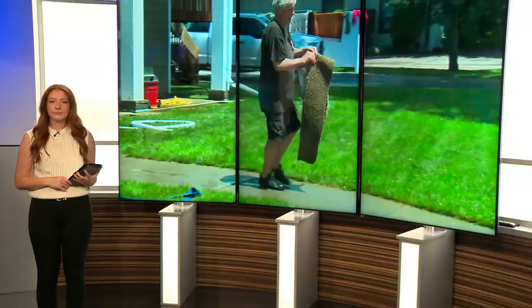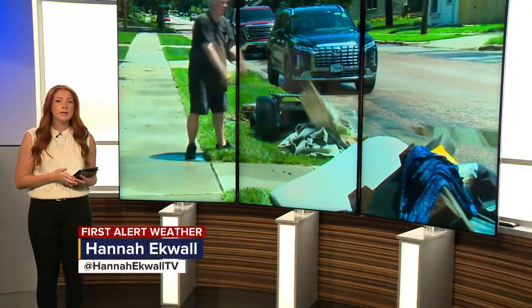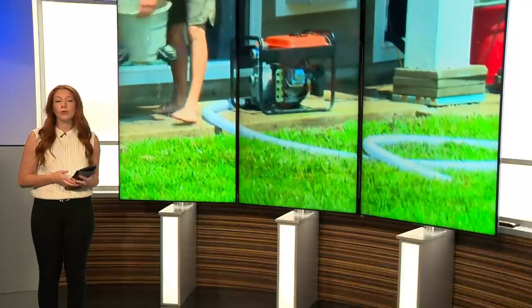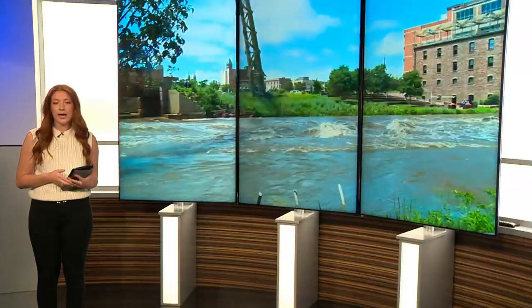Other health concerns that can be caused from floodwaters include mold. Officials from the health department say if you begin to see it forming, to remove any fans in the area to avoid growth of the fungi. For more information on safety precautions and cleaning tips, make sure to check it out with this story on dakotanewsnow.com.